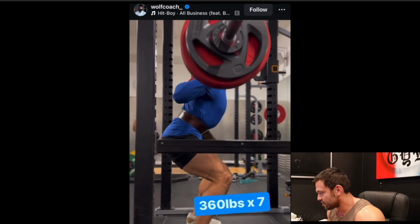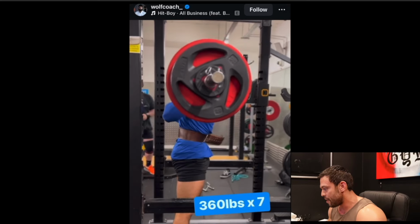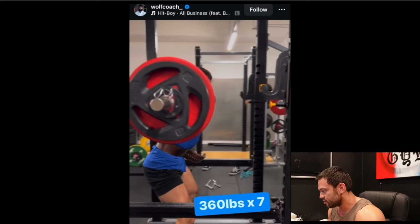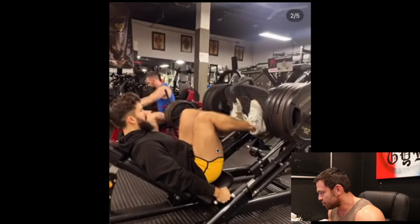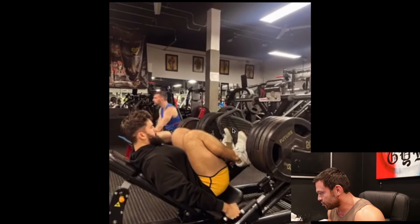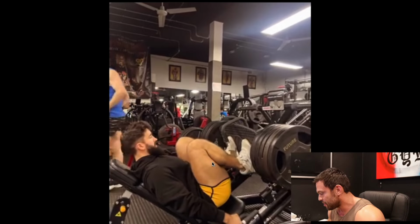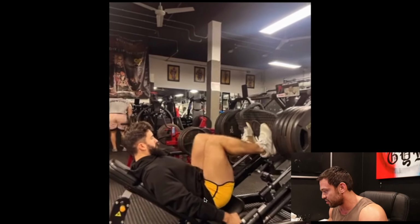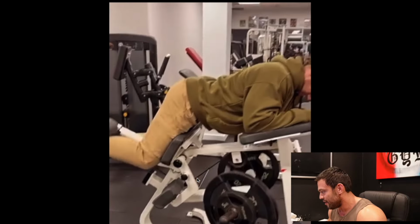So no need to force that range. That's a good range before you get to that kind of butt wink. And your back will feel better and you'll get more tension on your quads. So just don't be so obsessed with deep range of motion. And we see the same issue on the leg press. Once you get to a certain range, we just start pelvic tilting, getting lumbar flexion. And especially because he's doing lengthened range here, this is really more of a back move than a quad move, I would say, at that range.